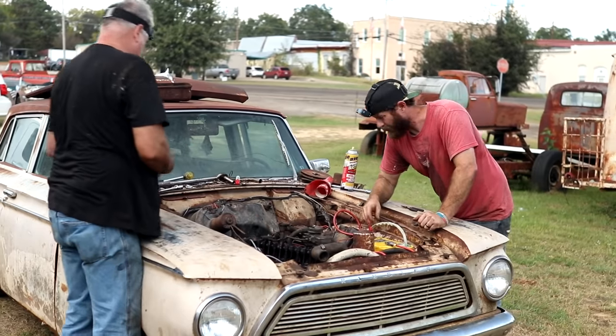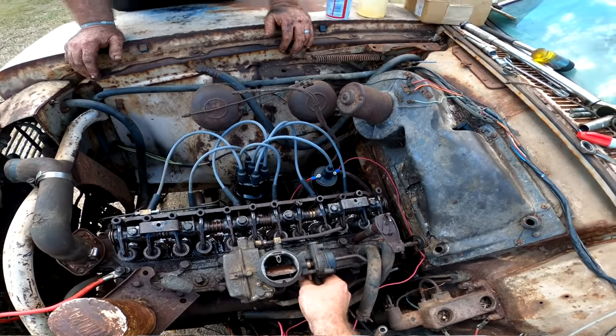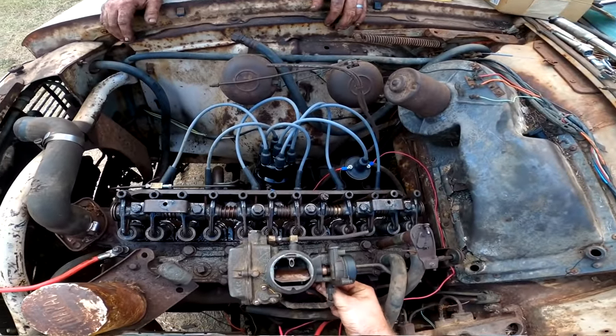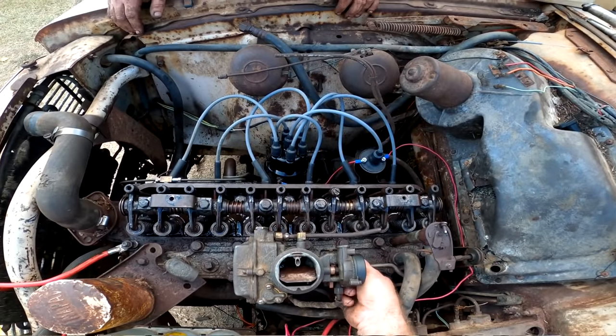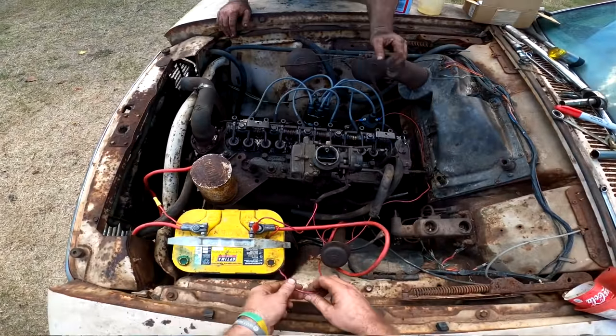We can get that starter too hot. Right. May have to actually get some gas. Like I said, when we pull this carburetor off, I'm sure it's... Probably is. I was hoping that you could move that. There you go. Oh, there it goes. I hear something. It's squirting now. Try it again.